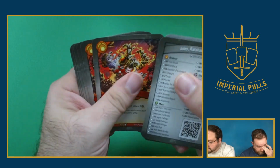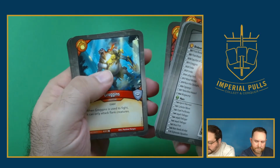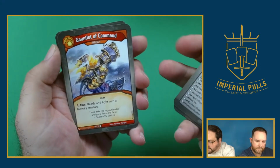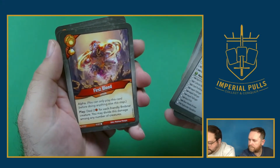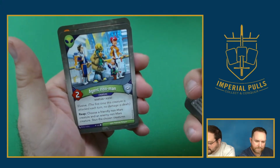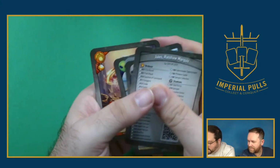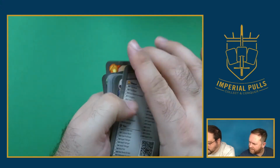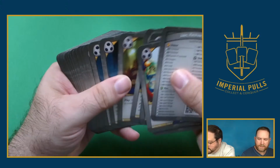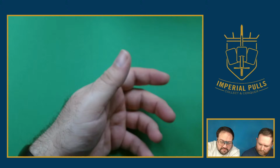Grok. A couple of those. Groggans. Hello, Groggans. Gauntlet of Command, artifact. First Blood. Agent Who Man. That's kind of funny. And First Blood. Three hamsters in a jacket. Are we missing the guy? Isn't there supposed to be like a champion? I don't know. Well, we'll open the next one and we'll see what it looks like.